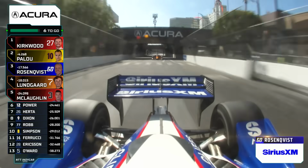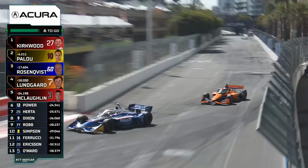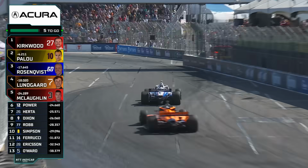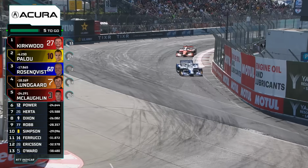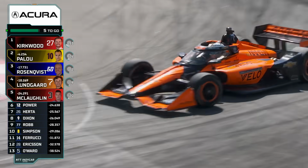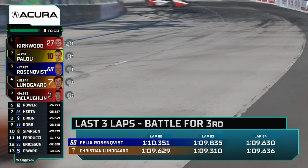On the podium, we ride on board on the Sirius XM car of Rosenqvist, looking back at Lundgaard, and Lundgaard is coming for him. The gap has been cut right down. It's under half a second between the McLaren driver and the Meyer Shank driver ahead of him. This for the final spot on the podium. Oh boy. Lundgaard would love to make it back-to-back podiums.